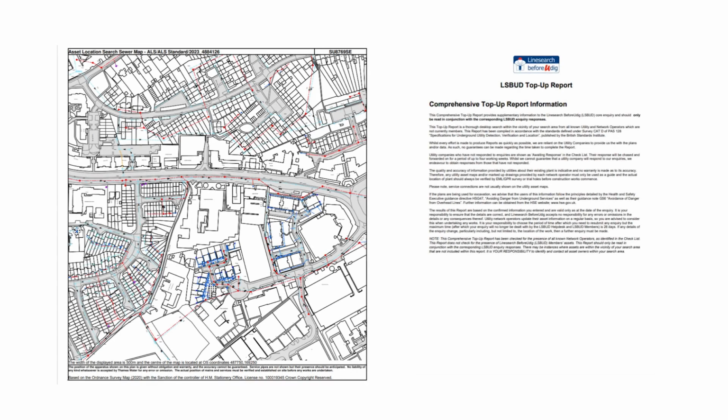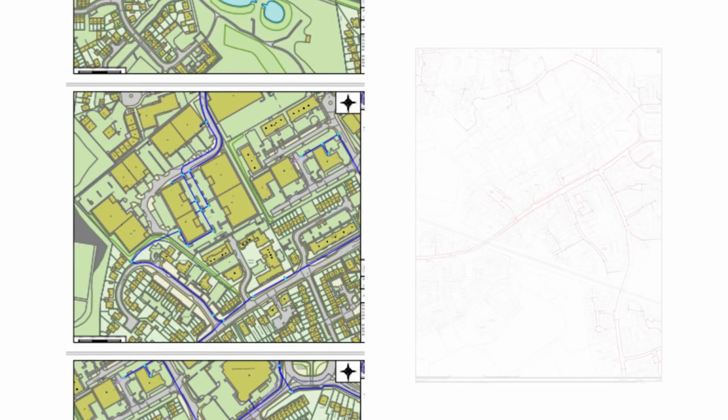LSBUD's top-up service is all you need when planning to dig in the UK. Our top-up service makes us the one-stop shop, offering the full package.